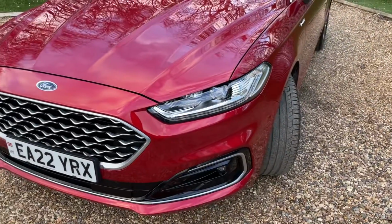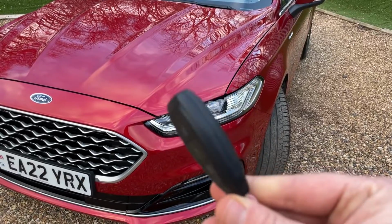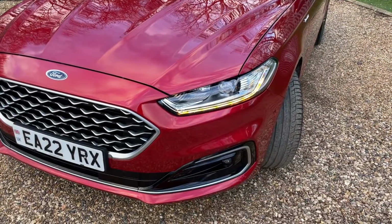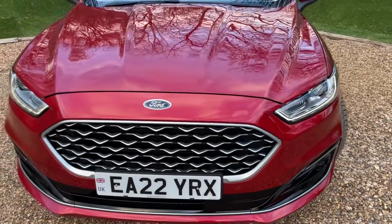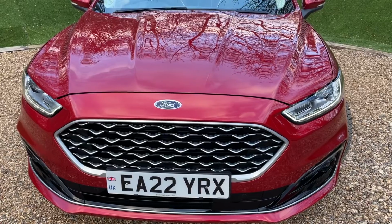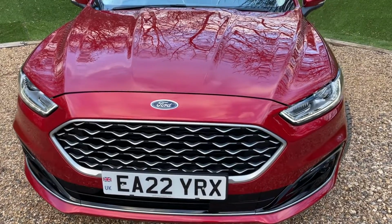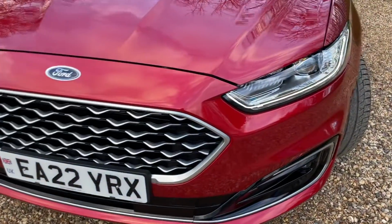So without further ado, we are now at the near side front and I can present to you this wonderful remote central locking key. Clicking the unlock button is going to wake up the daytime running lamps. Daytime running lamps give you the ultimate visibility to other road users, no matter the lighting condition. So even on the dullest of winter days or the brightest of summer's days, you're going to be perfectly visible to other road users.